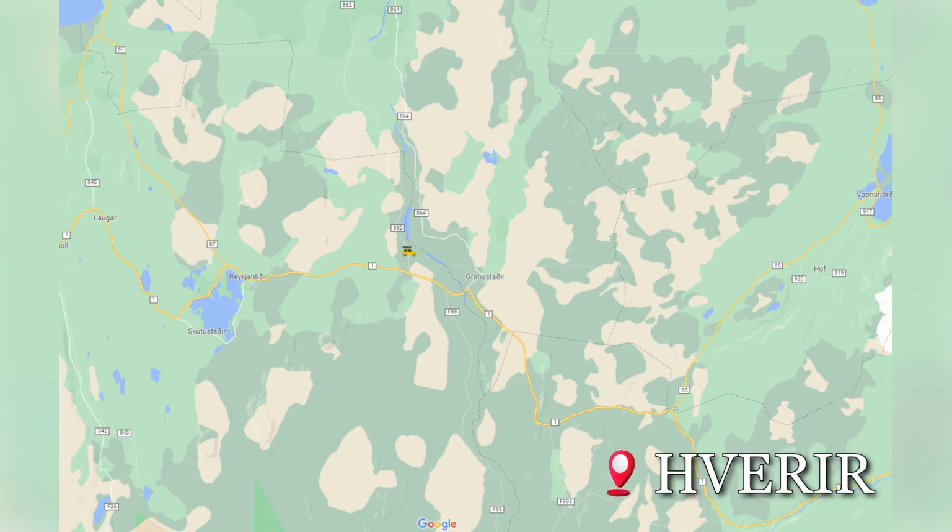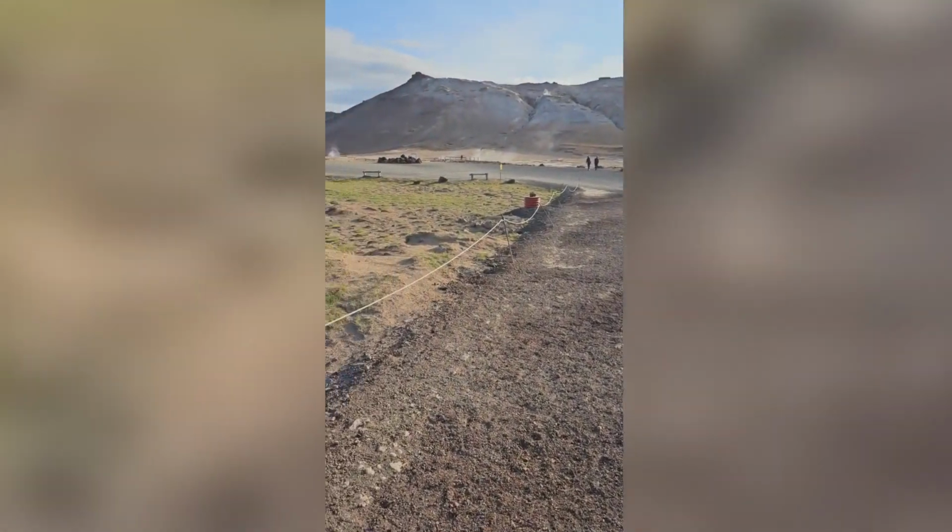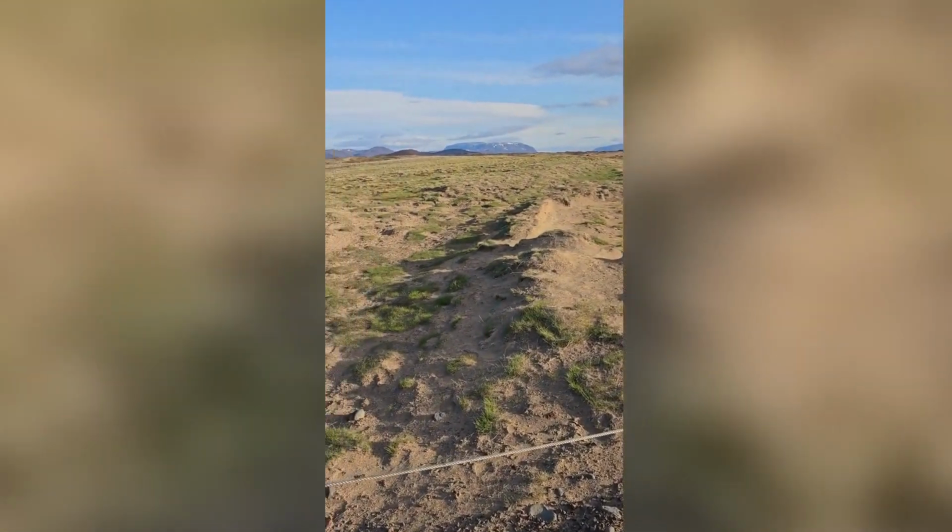Next on my checklist was another geothermal area of Iceland, Hverir. To be honest, when I did the research, a lot of reviewers said that it was kind of meh, but guys, you cannot believe how much I disagree with them. One thing for sure is that in Hverir you will definitely forget that you're on planet Earth, my friends.